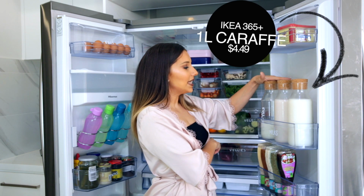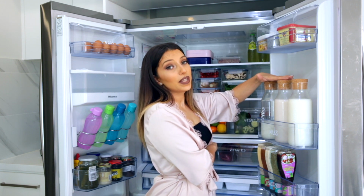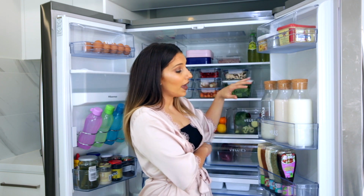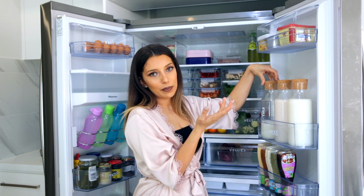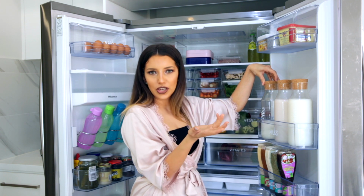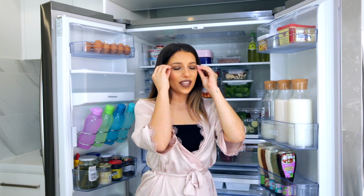I think these are the 365 1 litre carafes. If you know a plastic version, please let me know, because I really do like the look of having all my milks the same. But I'll admit that it's not always the most feasible option to be repackaging your milk all the time and putting new expiration dates on.